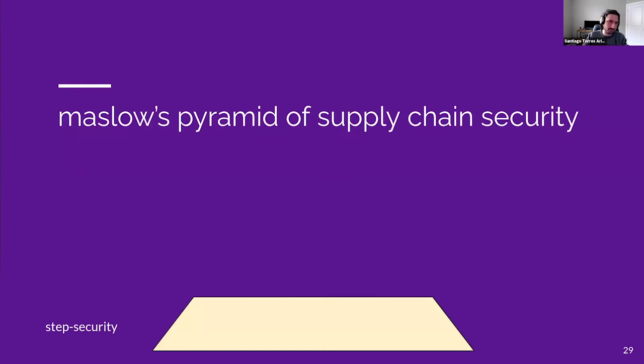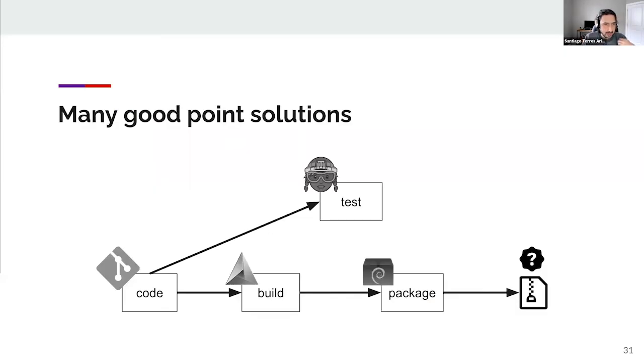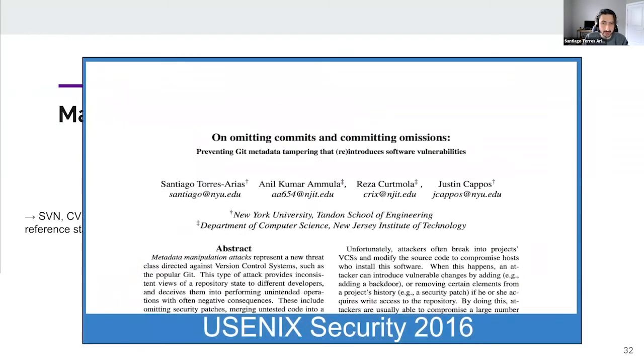So starting from the bottom, again, I was talking about step security. Step security is the very foundational element of software supply chain security, which is how can we make these strong links, as I was just mentioning. Now, there are many good point solutions, and the goal is not to replace them, but rather to be able to communicate this to each individual party in the chain. To give some examples, there's SVN, CVS, and Git signing. There's things such as push certificates. I actually did some work with the Git community to try to prevent certain types of attack on Git.